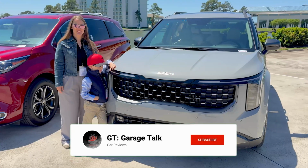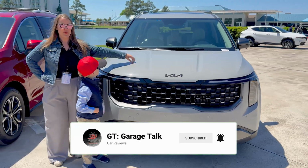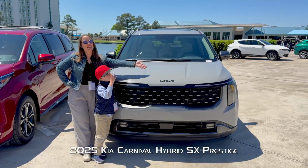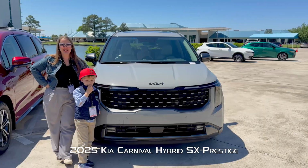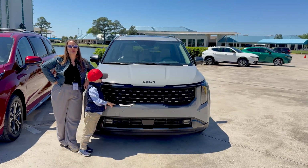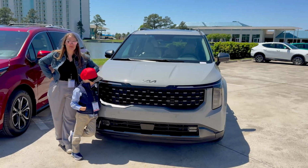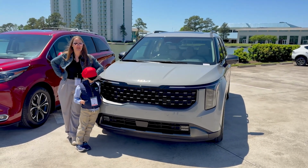All right, Holly and Tucker, what vehicle are we starting with of the four minivans? One of the newest minivans, the Kia Carnival. So, is it a minivan? Is it an SUV? We'll find out. They call it an MPV, but it is the 2025 Kia Carnival Hybrid SX Prestige. This is the top model. Why don't you go hop in?